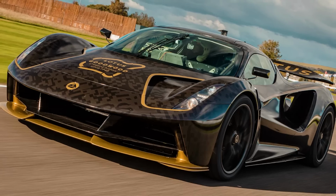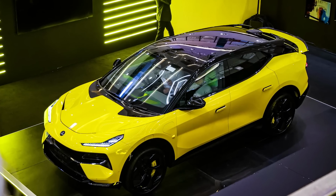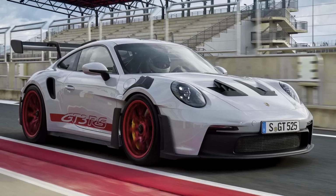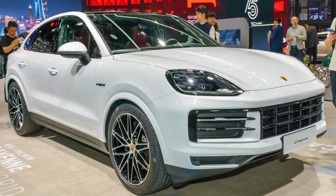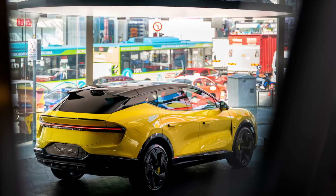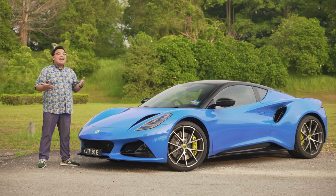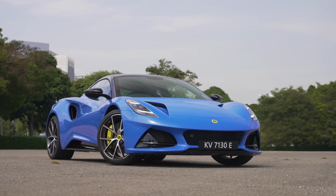Even as it is, they already have the Evija hypercar, the Eletre SUV, and soon a new full electric sports sedan as well. But almost exactly like how Porsche is able to make the iconic 911s by selling more and more Cayenne SUVs, the same goes with Lotus here. Without the Eletre SUV, they would not be able to make a sports car like this. The two models just come hand in hand. Had Lotus not committed to a full EV future, this would not have existed.